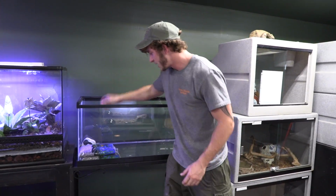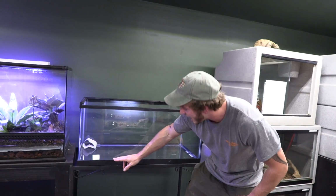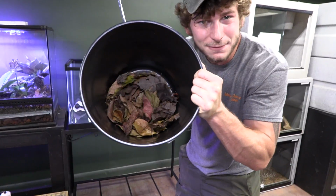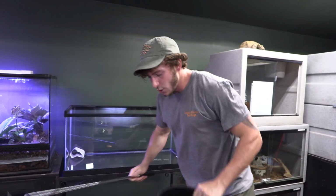So what we're going to do is layer the bottom with river rocks down here, and then right on top of that we'll add about 3 to 4 inches of water, and then we're going to have a whole bunch of leaf litter to simulate the bottom of a river in the Amazon, just like they are in the wild. So we're going to try to replicate their environment as best as possible and try to be one of the first people to successfully keep aquatic coral snakes in captivity.